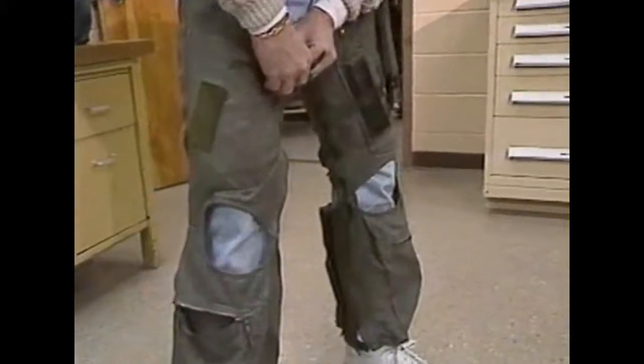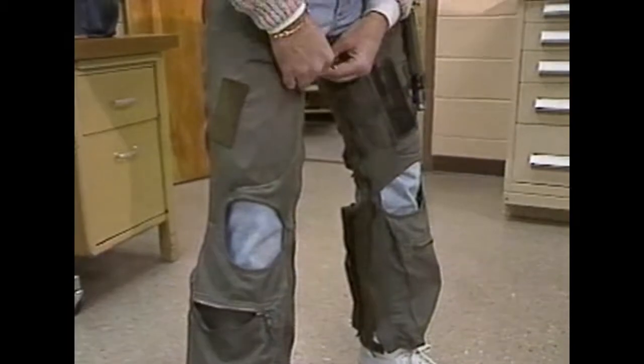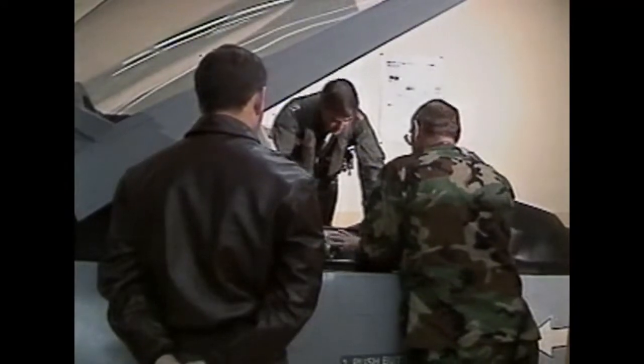Okay, this is your anti-G suit. G stands for gravity. The G suit is several bladders that go around the abdomen, thighs, and calves. They inflate automatically during the flight. The bladders inhibit blood from rushing to the lower parts of the body from the head and prevent blackouts. I'm going to give you this flight suit here in a minute. And that's it. It's comfortable but constricting, and getting into the plane isn't easy.